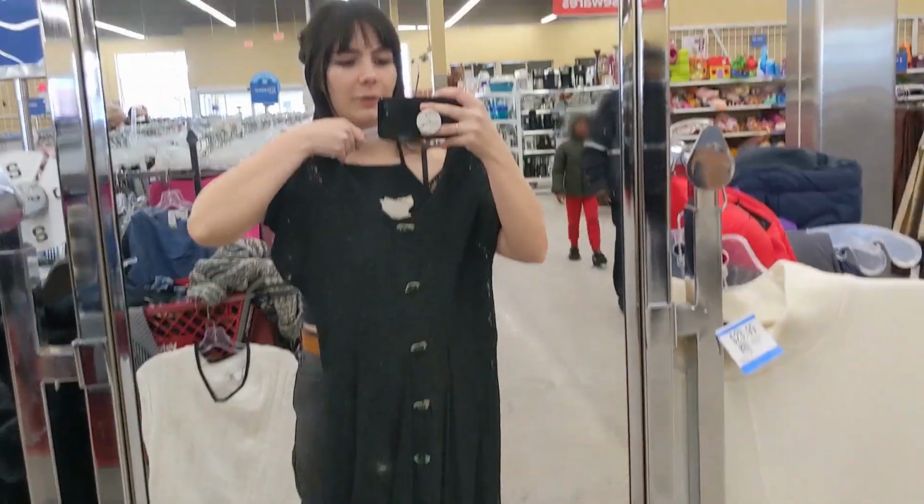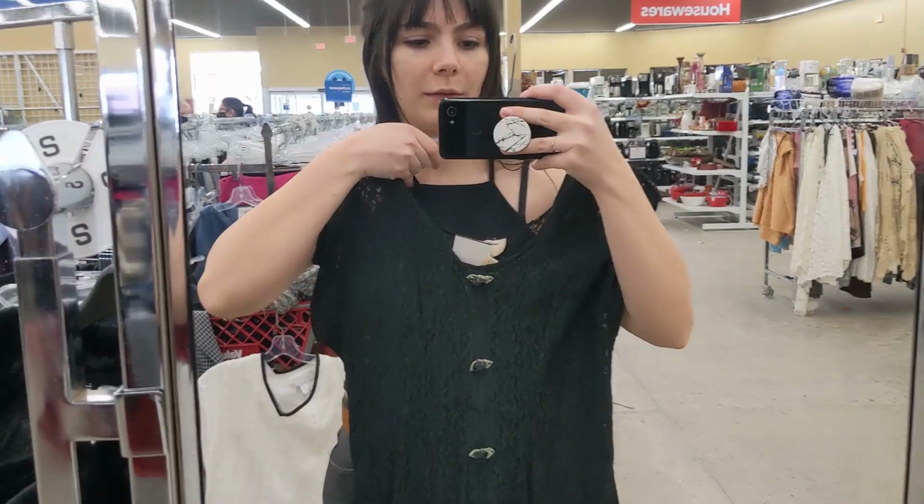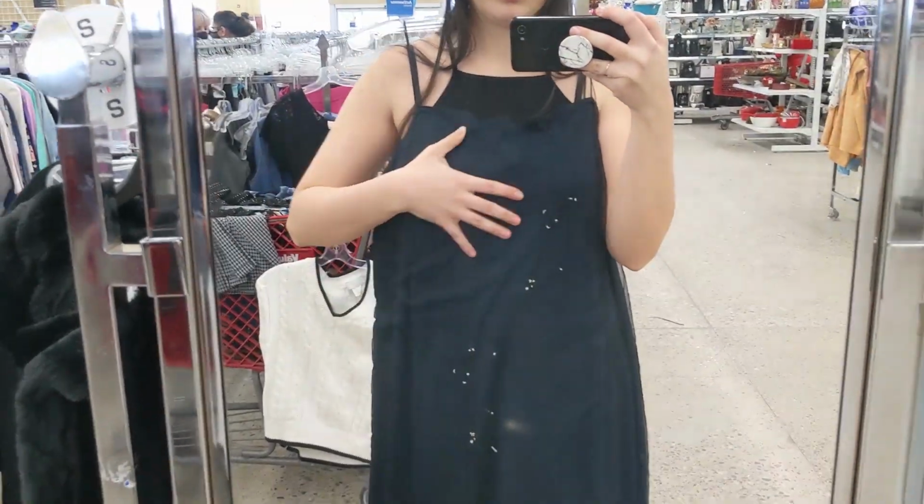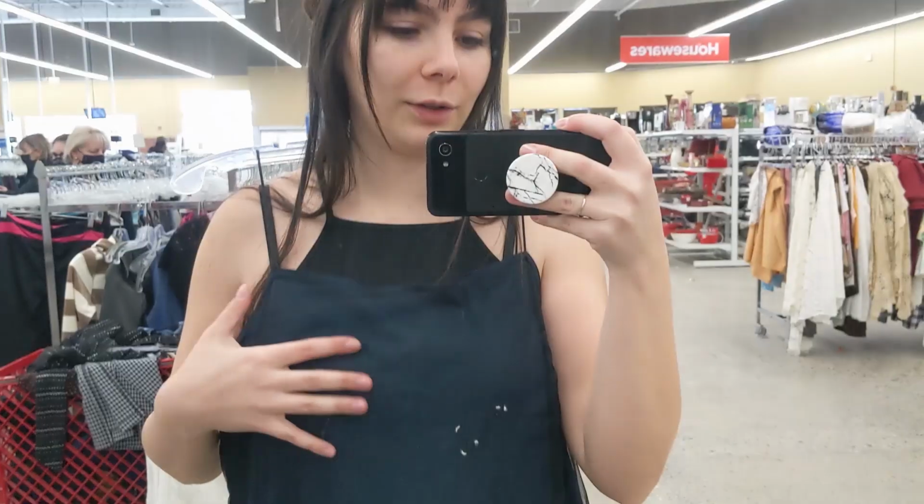Okay, this one I'm not gonna fully try on because I know I'm not gonna get it, just mostly because of the price, but we can kind of imagine what it looks like on. Okay, this one would be so pretty too. I just have too many formal dresses and nowhere to wear them right now, so, but it is really gorgeous.